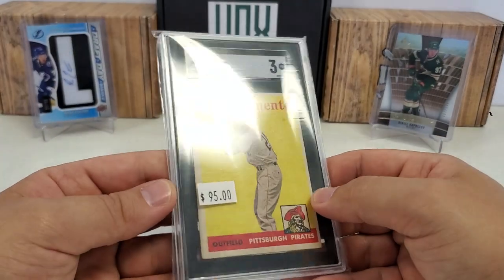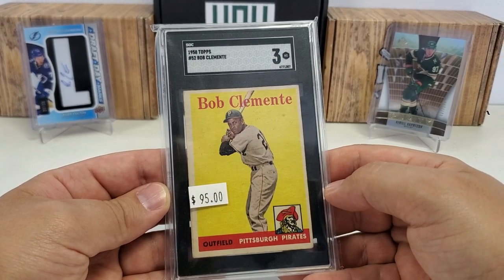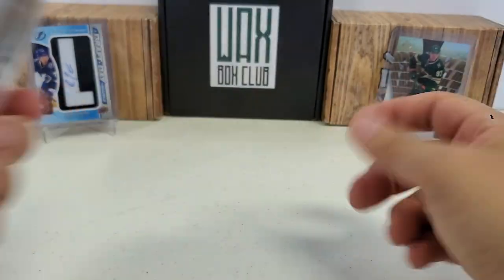Last graded card here, SGC this time, 1958 Topps, Roberto Clemente. It's an SGC 3. I thought it was a pretty decent example of a 3. I like that card. I like the SGC slabs. And honestly, I got a really good deal on this card, so I couldn't pass it up.